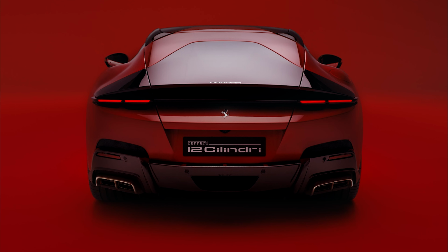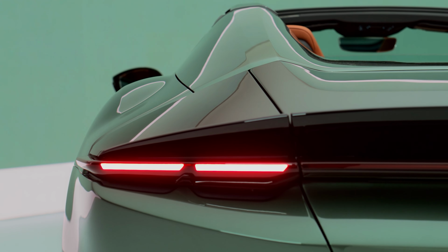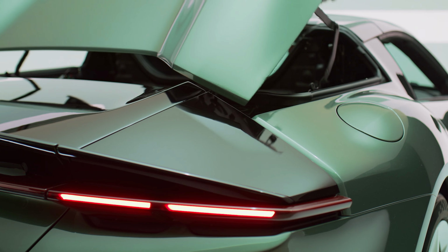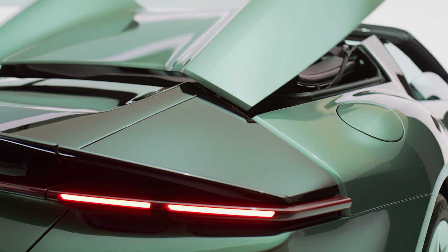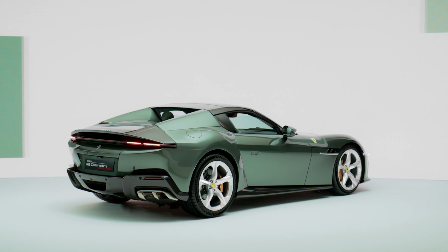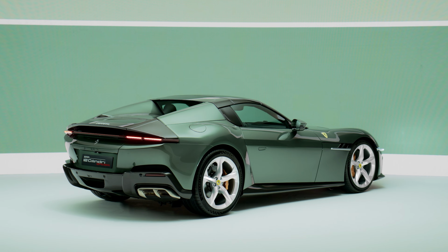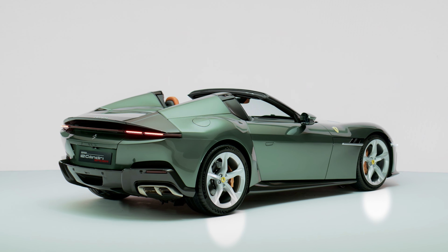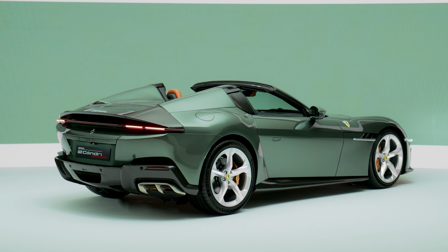Powertrain. The V12 engine unleashes 830 CV with a maximum rev of 9,500 RPM, delivering 80% of torque at 2,500 RPM for instantaneous pickup. Innovative aspirated torque shaping refines the torque curve in third and fourth gears for a unique driving experience. The engine's mechanical efficiency and lubrication circuit are optimized for blistering performance and low fuel consumption.